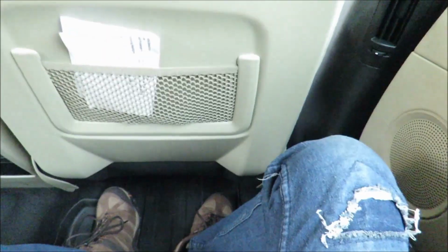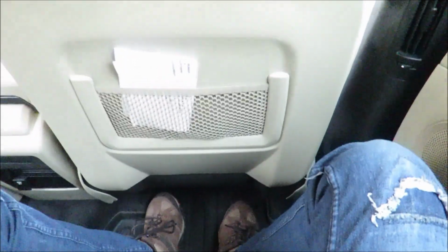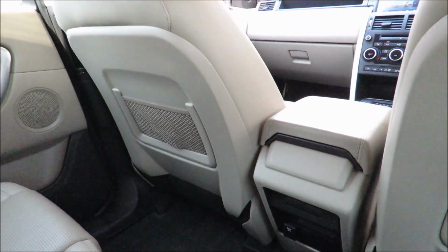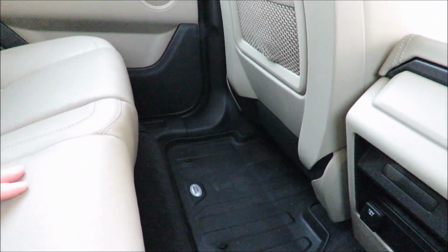So sitting in the back, you can see I'm 6 foot tall, and I have more than enough legroom here. There's lots of room underneath the driver's seat, and this is my driving position in front of me. The passenger seat is aligned with the driver's seat, so two 6 foot tall people could actually sit in the front. And look at all that rear legroom over there. That's pretty good.